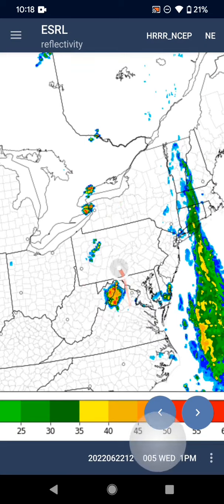So as we can see, that storm developing along this area could be a supercell, could produce a tornado. That could be the one storm to develop that could be tornadic. We're gonna have to take a look at it, when and where the rotation will develop, the helicity.